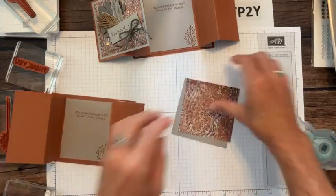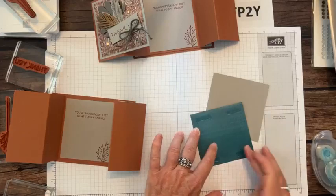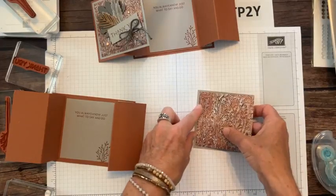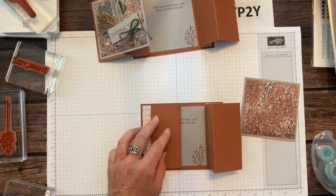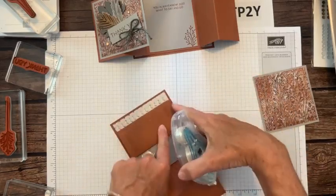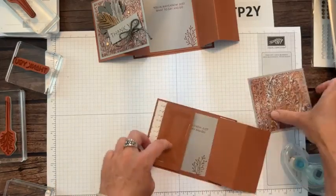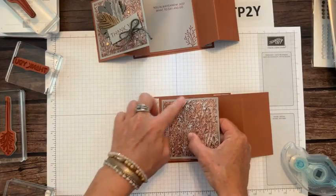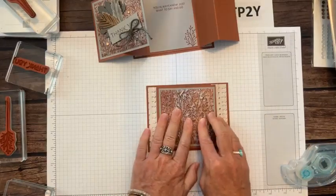My goodness. All right, then we're going to add our designer series paper to our piece of gray granite cardstock. Got some adhesive on my finger there. So if we do that, that's going to go there. So now I'm going to just add adhesive on this piece. I want to try to get not too close to the top or the bottom or the side, because I don't want adhesive where I don't need it, right around those edges there. Okay, so that's going to go there. So you guys are getting the idea, right?